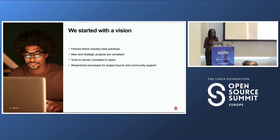We also wanted to find what the best practices are. We wanted to make sure that any of our new projects and any of our strategic projects were going to be adhering to these best practices that we found. And we did want to believe that we had the tools and the processes in place that people could actually remain compliant. I wanted all of our new projects to be following these new streamlined processes, and to make sure that we were setting them up for success.